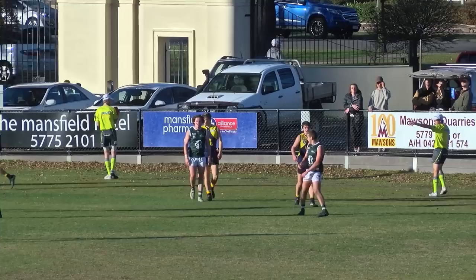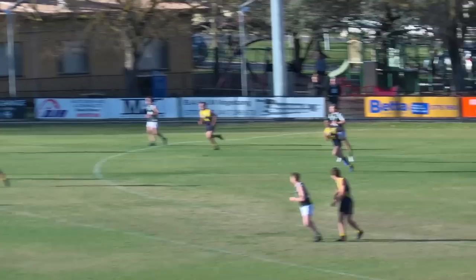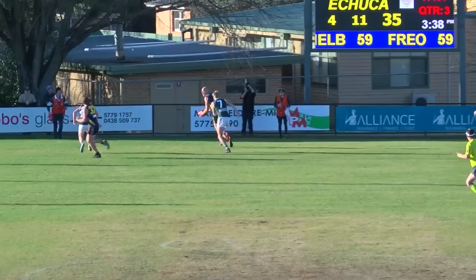Very open passage of play the last 5 minutes. But all players pushing up now to one half of the ground. That's a very, very shallow throw in from the boundary umpire. And Klingham runs onto the ruck tap out. He comes looking for Howes. He directs the ball down to Brown. The big fella's combining well. Brown goes back to Howes. Howes tries to get a handball to Guy Murray.